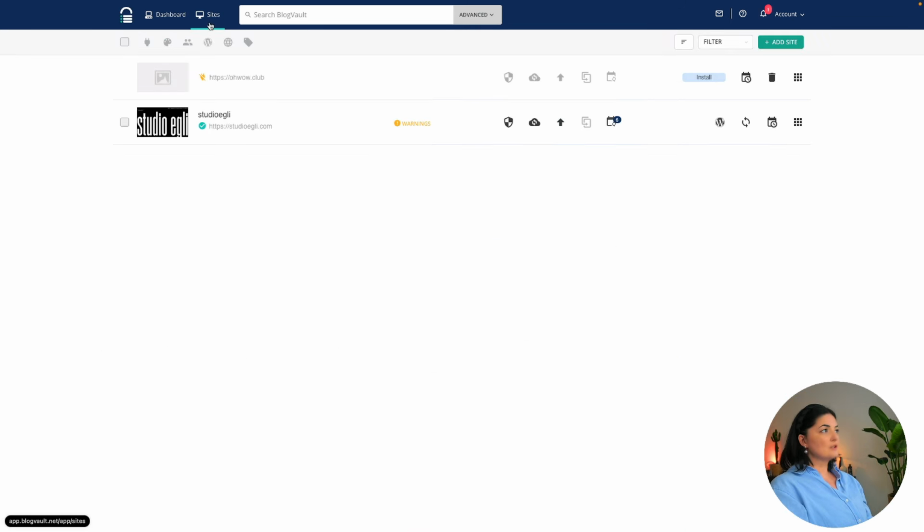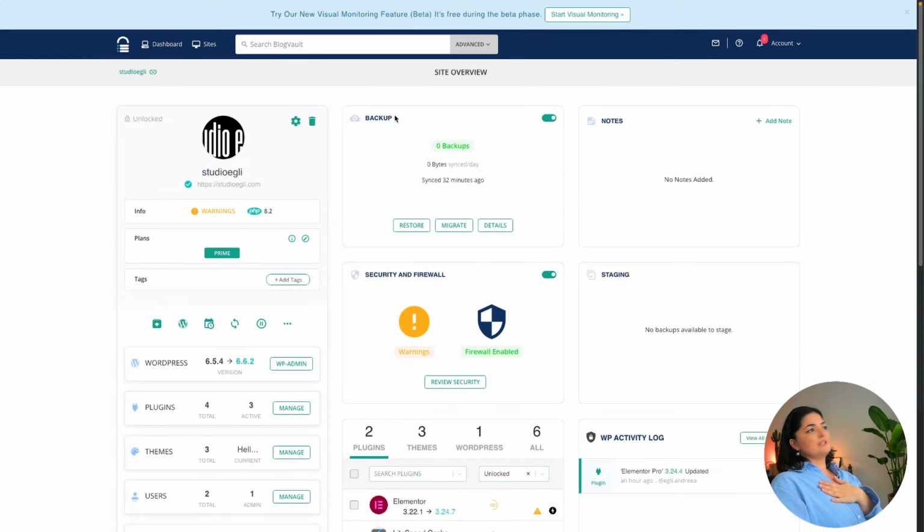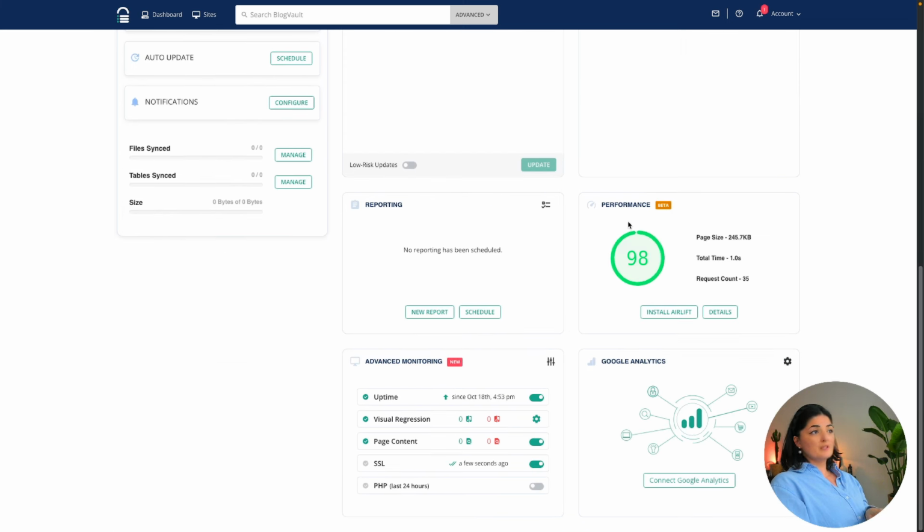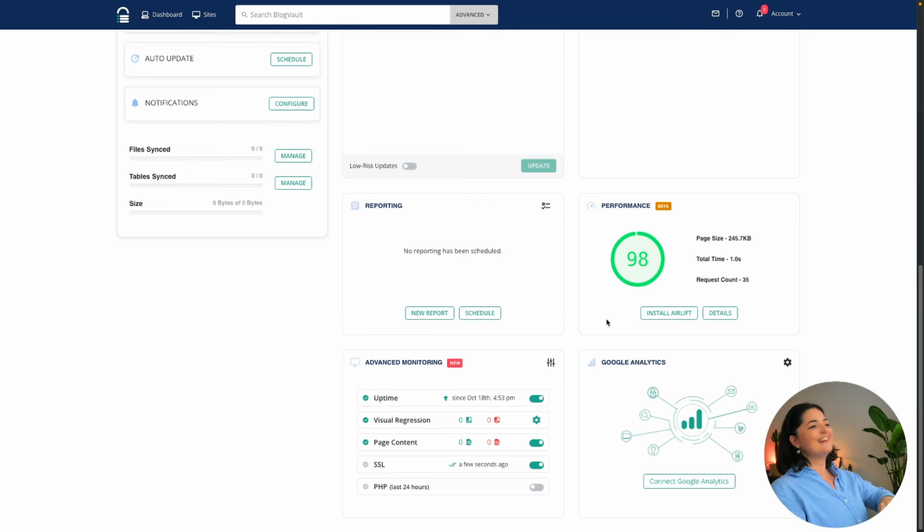Okay, so let's go to sites and let's go to the site that I have added on my plan. And you can see that I have the backups turned on, security and firewall turned on, and WP activity log as well on. What else? Performance, good. We're happy with that. You can also install Airlift. If you don't know what Airlift is, I have a video. I will link it somewhere in either the description or the top somewhere, so you can check it out, but it's such a cool plugin as well.